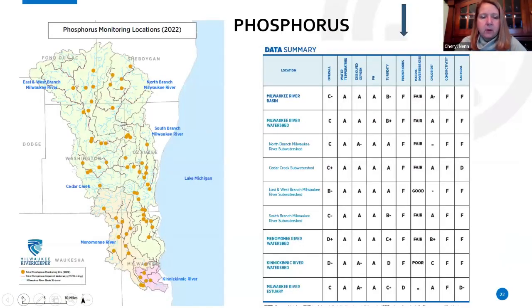So this is looking at total phosphorus. This map is not in the watershed, but again, phosphorus is a really huge problem for us. So you see basically all Fs and Ds in that category. I should say, phosphorus wasn't originally part of the Clean Water Act. The states were supposed to put standards in by 1987. The federal government decided to punt on that issue because it was a hot button issue. They didn't want to go there. So our state didn't put any standards in.